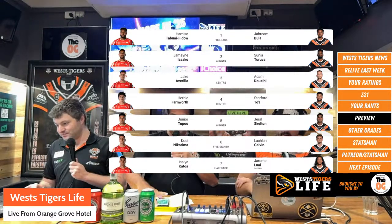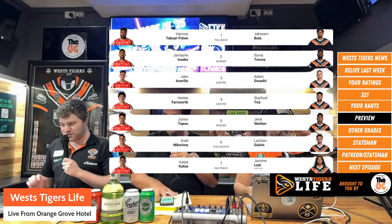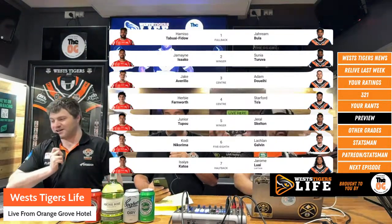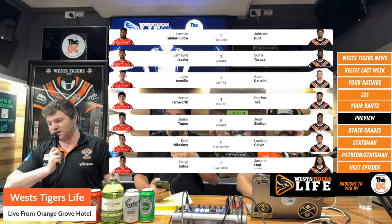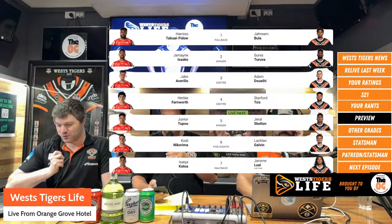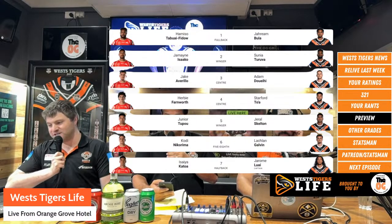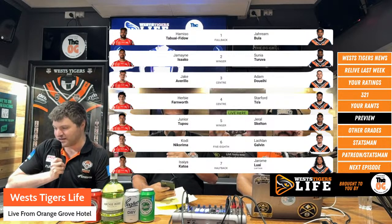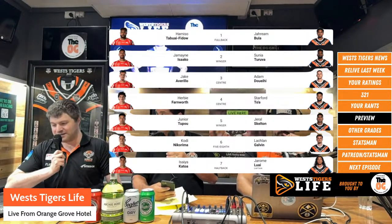So, right, run us through the back lines for this game. All right, so for the Tigers first, Jahream Bula is named at fullback, Sunia Turuva and Jarrell Skelton on the wings, Adam Doueihi and Stefano Utoikamanu in the centres, Lachlan Galvin and Jerome Luai in the halves. For the Dolphins, Hamiso Tabuai-Fidow is the fullback, Jamayne Isaako and Junior Tupou, ex-Tiger, are the wingers, Jack Bostock and Herbie Farnworth are the centres, with Kodi Nikorima and Isaiah Katoa in the halves.